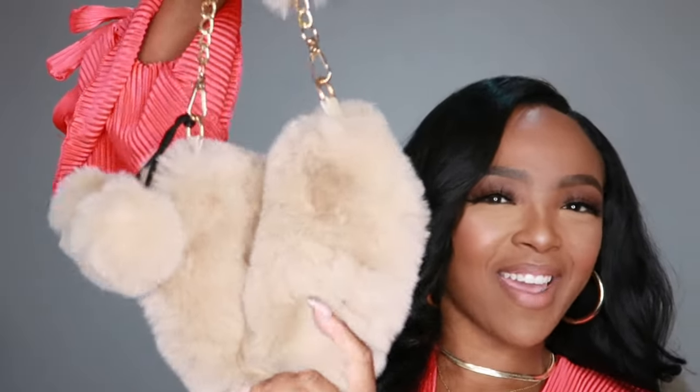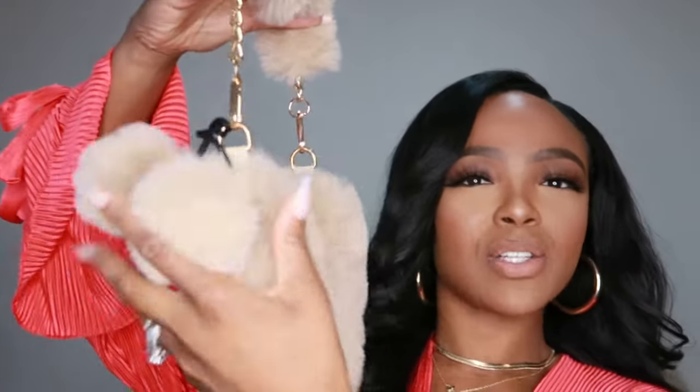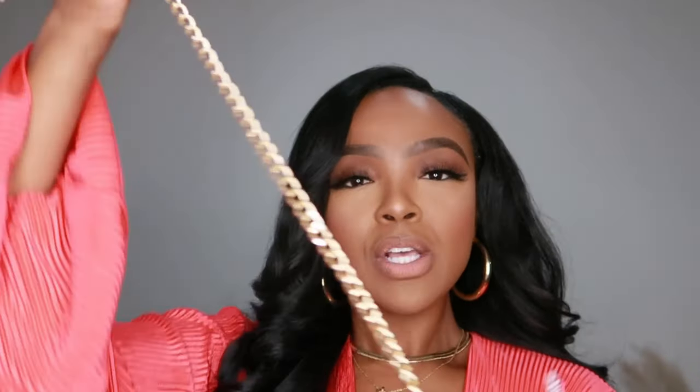Lovely. Okay, can we talk about her for a second? This is a heart. Once I saw the heart, I'm like, oh my god, I gotta have it. Then it has your little pom-poms, okay, on the side, and then you have the little strap, so you can do her as an on-the-shoulder bag. However, y'all know the main reason why I love Amazon purses is because they have options for every purse to be a crossbody. So this is her length that she comes with.